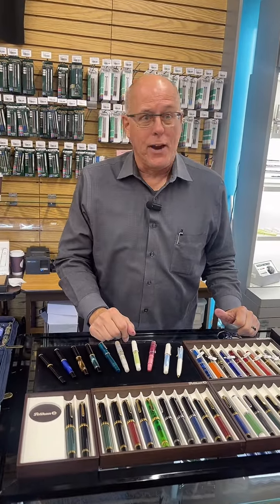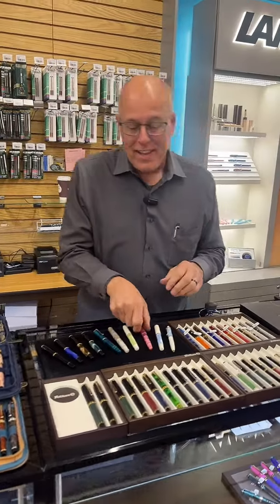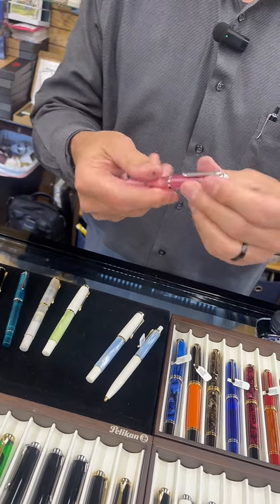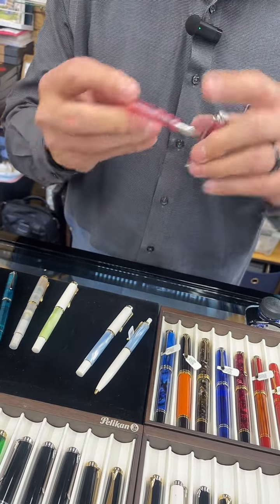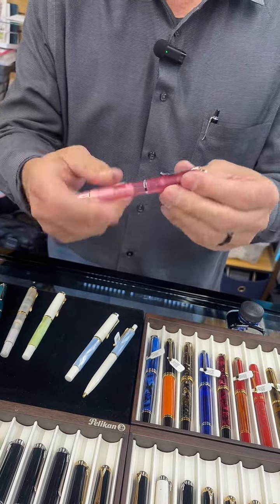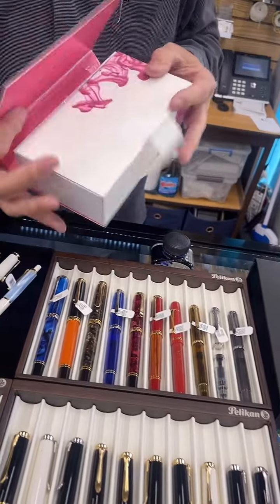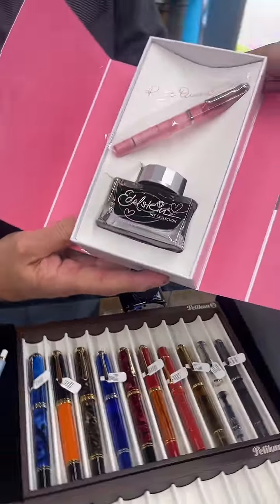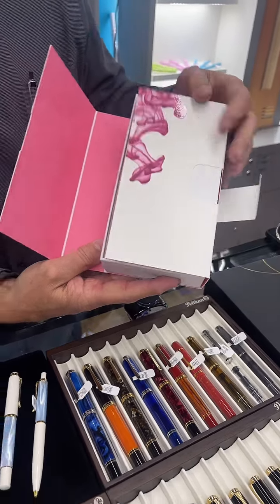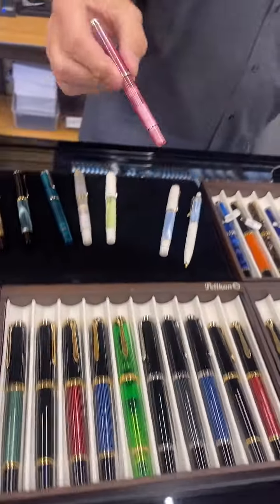So it's the Carrie and Gary show starting off here at the Stationers. We have the brand new 205 Rose Quartz. This is a beautiful new pen from Pelikan, which is transparent body, but just absolutely stunning. It's available in the pen and also in the set with the Ink of the Year Rose Quartz. Beautiful presentation, beautiful ink. Perfect timing for this color pen, I believe, for this year.